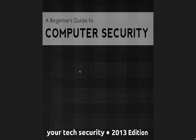We are going to review a very useful and informative ebook that I've come across. It's called A Beginner's Guide to Computer Security. Now, this ebook is very useful, very to the point, basic. It's made for people that don't know much about computers, people that are beginners. And I'm glad they've made an ebook like this that finally normal people with not much education in computers can actually benefit from, that can actually understand.